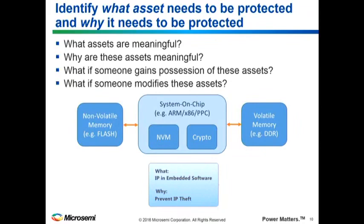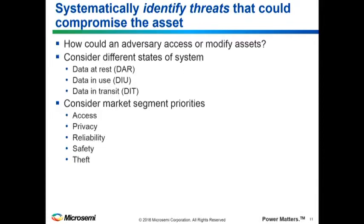That's going to be our what, and we're going to protect it because we want to prevent IP theft, because if they get access to that, they'll incorporate it into their product, and then we'll be out of business. That wouldn't be a good situation. So that's why we would want to do that potentially for this example. So what we look at next then is how could an adversary get access or modify that particular asset?